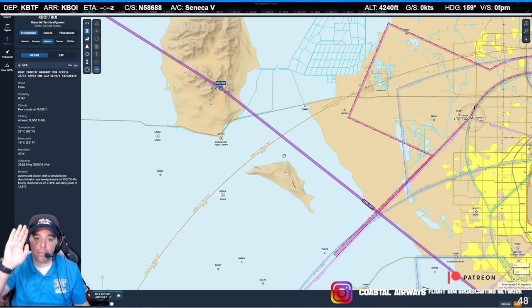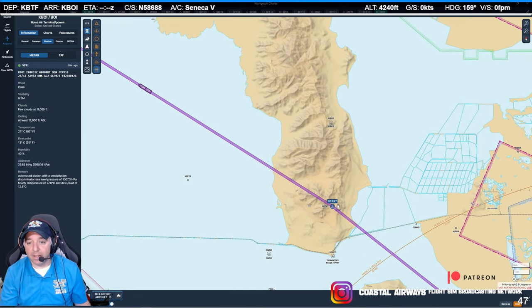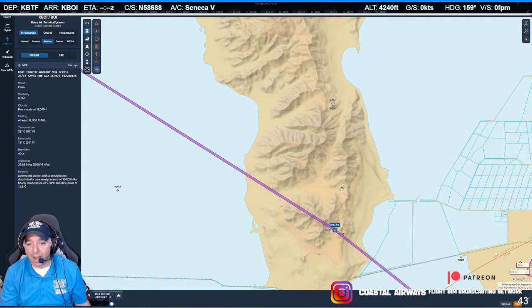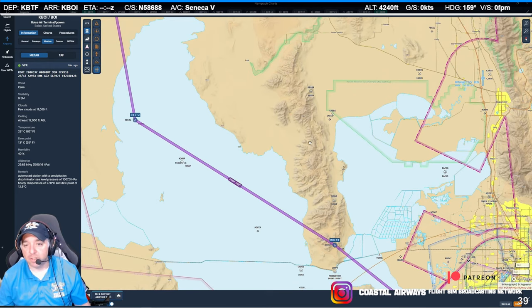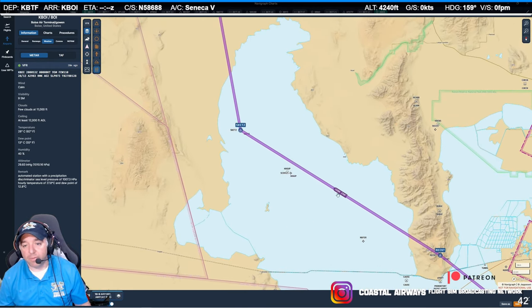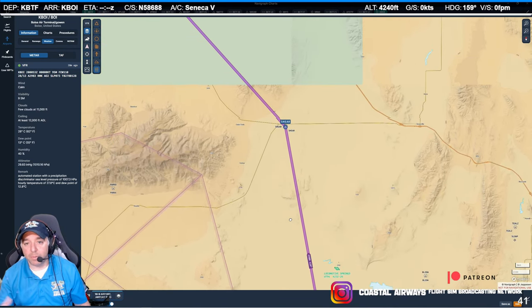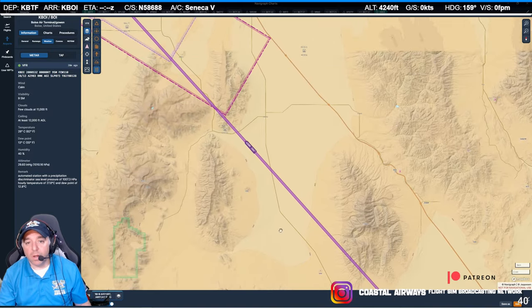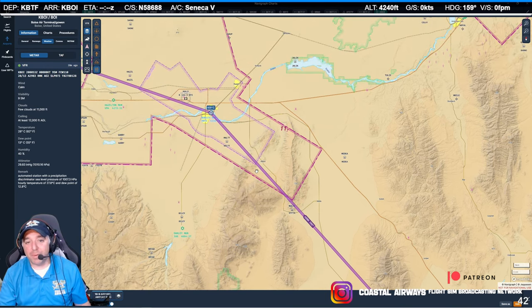Right now, we can start climbing to 13,000, taking a look at any kind of restrictions. We don't have any restrictions here. This is the Willard Bay area. And then we're going to fly this heading 26 miles. We're going to fly these waypoints. Obviously, I'm going to show you dead reckoning too. It's really hard to dead reckon in here because there's not much going on. It's just mountains. So we're going to have the GPS to help us out.